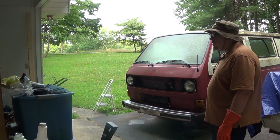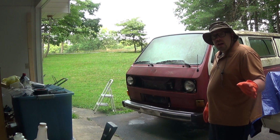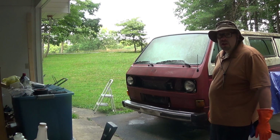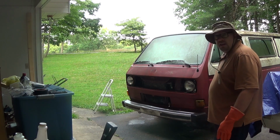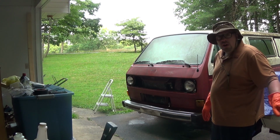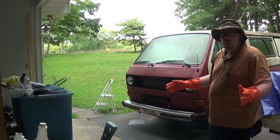So what I'm going to do first is get on my step ladder and pressure wash off the roof, which you won't really be able to see. So I'm going to pause the video, but when I get to the sides here, that's when I'll turn the camera back on, and I'll show you a little bit of that. I'm not going to show you the whole thing end to end.